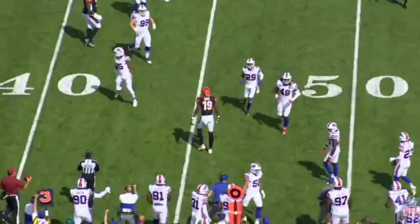Bills put together a drive following that, and they are eventually forced to punt. Defense holds true. Bengals get the ball back. So after an incomplete pass and a penalty, they get pushed back. Joe Mixon on 1st and forever has an 11-yard carry. So good look there for Mixon. Mixon started off this game pretty strong. Definitely a big improvement from previous weeks in the run game.